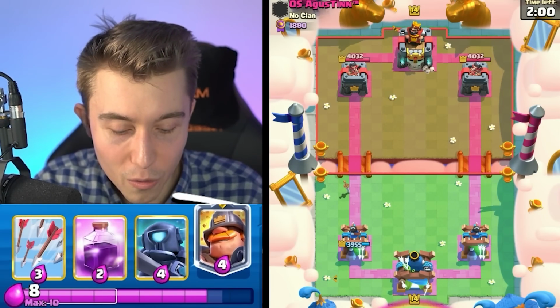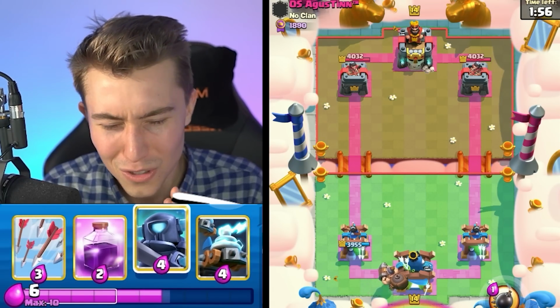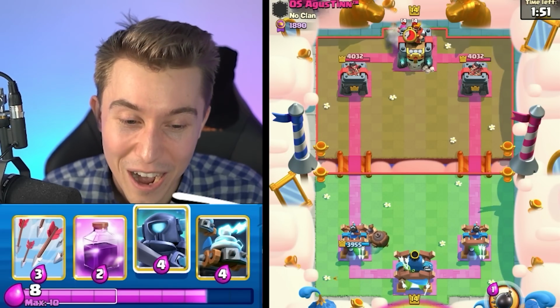So we expect him to go in for the Miner on the left-hand side where he already has his damage. So we're going to go for the Mighty Miner and meet his son, maybe? I don't know. What do you guys think? How are they related? I want the Clash Royale lore out here.